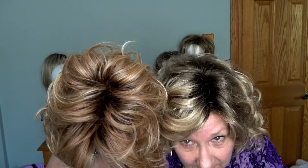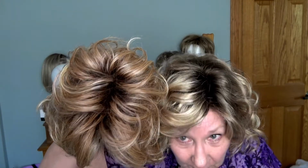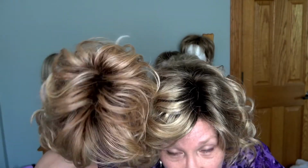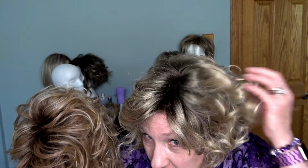Okay, so I have taken Chic Alert off. I have put on my Turn by Ellen Villa, and she is in the color Sandy Blonde Rooted. Now you can see the difference in those colors. You can see how much more red this is. It's very, very warm compared to the Ellen Villa. So anyway, very cute style. I love the curls on them.